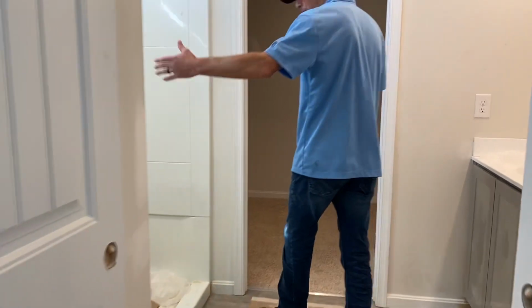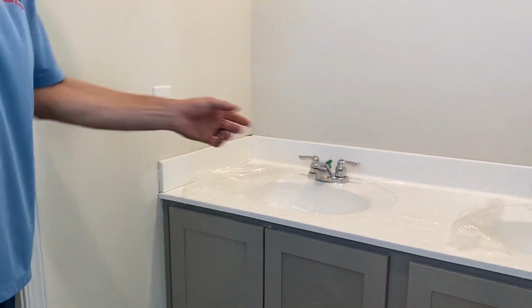So this will be a slider door on here. Yep. And gets installed. You see there's a fan in here and also a fan in the bathroom, in the toilet area. And there will be a full roll of shelves in here and in that closet there where the shelves come. Okay. And a big mirror there.